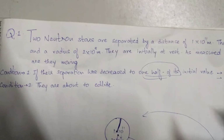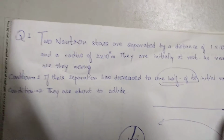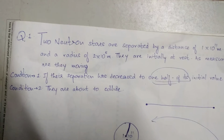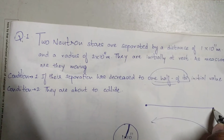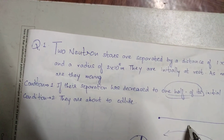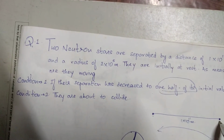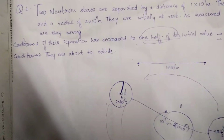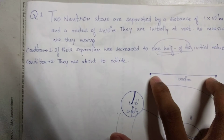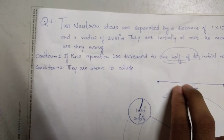Now coming to the one-dimensional condition, where the collision is taking place in a single straight line. Suppose these are two neutron stars, and this is the distance between them, which is 10 to the power 11 meter, and these are the radii, suppose. So what's happening? They'll slowly move towards each other, and it won't be at a constant speed. They'll move something like this.